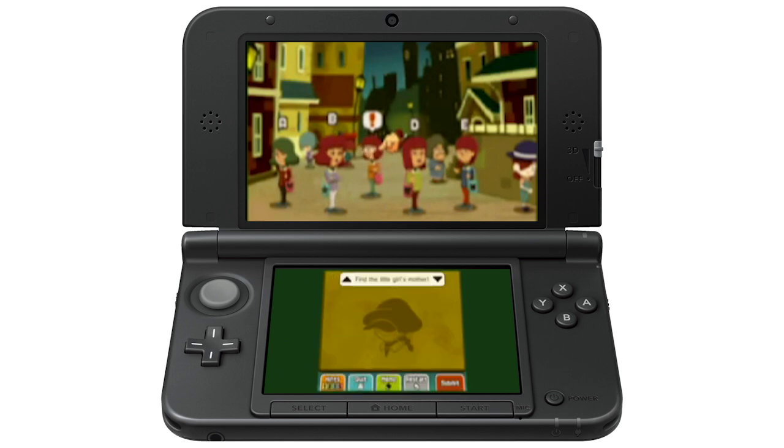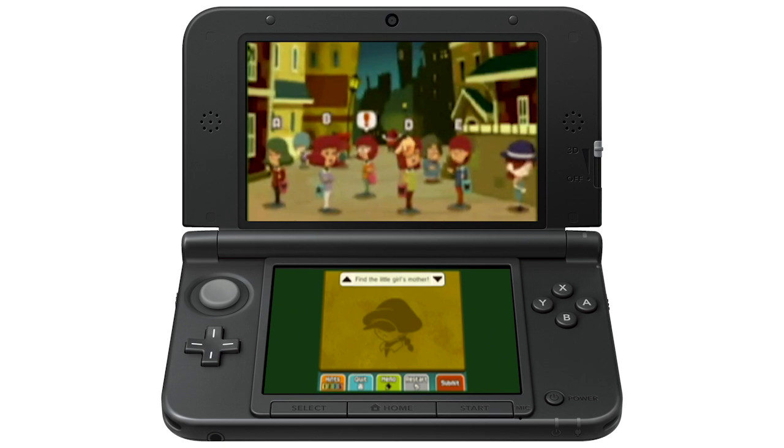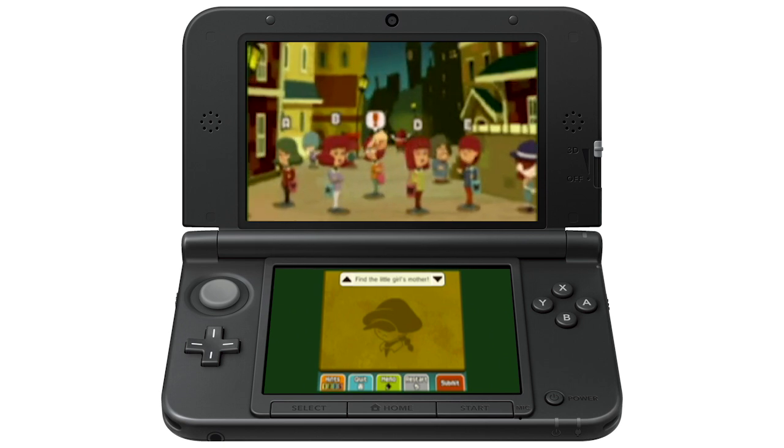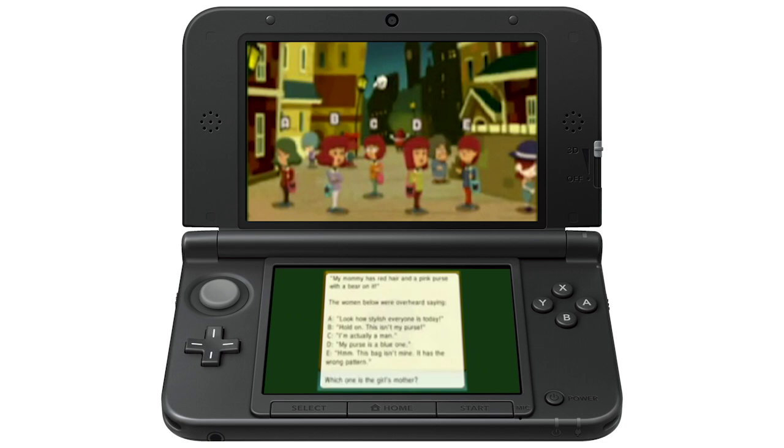Okay. You can make the text go on the top screen or bottom screen, which is nice to have that flexibility between different puzzles, whether you want to work around downstairs and read up top or vice versa. So it's kind of a nice flexible thing. I'm going to unselect this person. Yeah. There you go. So we were just looking for the mom. We do not care about the other ones, right? That's right.